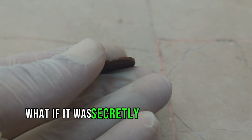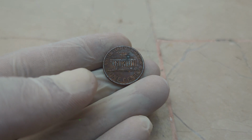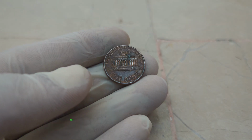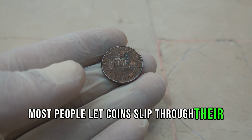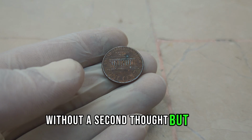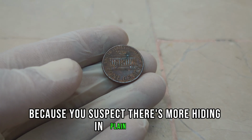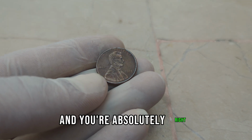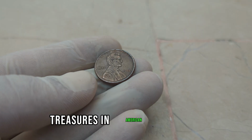What if it was secretly worth $203,000? Or even millions? Yes, you heard me right. 1 cent worth a fortune. Most people let coins slip through their fingers without a second thought. But you're different. You're here because you suspect there's more hiding in plain sight. And you're absolutely right. Today we're talking about one of the most overlooked treasures in American currency.